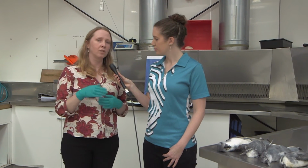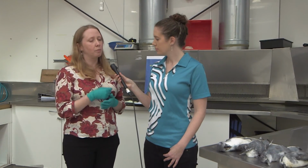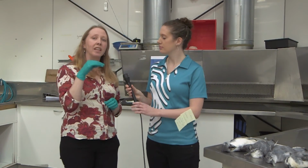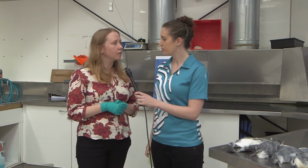And what we're then doing is actually opening all that up and looking for plastic content. Birds, because they're foraging on the top of the ocean, tend to feed on basically any floating particles that are up there. So we're trying to see whether or not they're ingesting plastic.